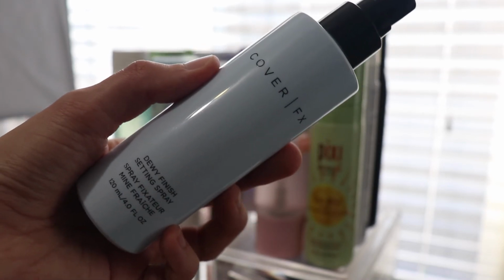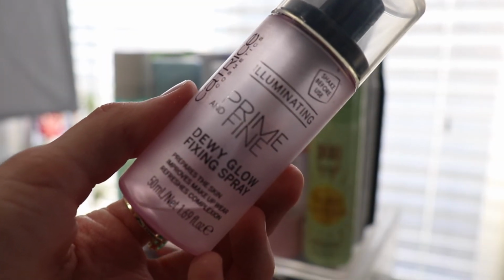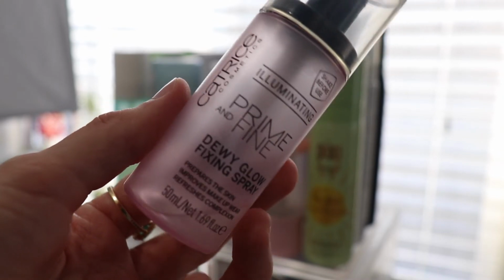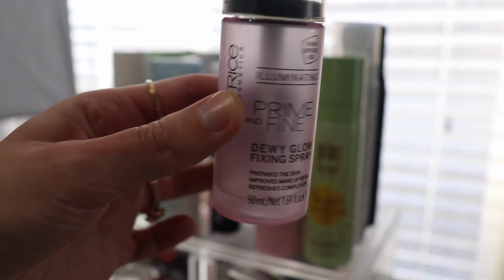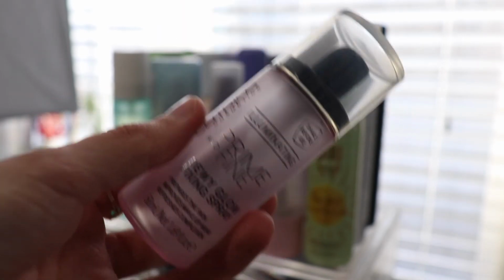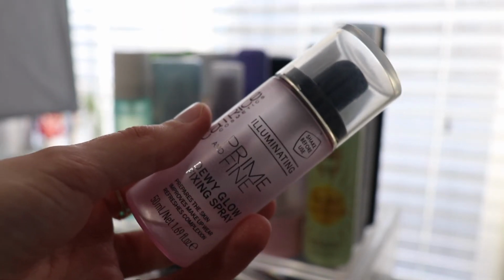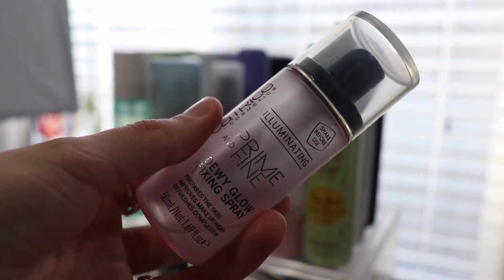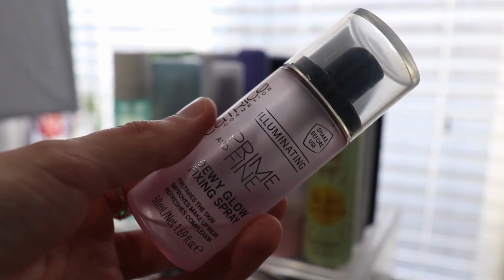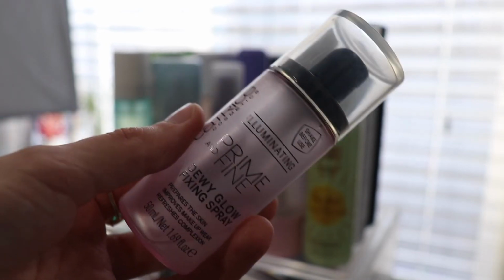This guy is one of my favorites. Next, I have this Prime and Fine Dewy Glow Fixing Mist from Catrice. This is a drugstore setting spray. It's literally almost gone. It is so cheap. I think it's like $6, and it is so good. This one, I think, from the drugstore is the setting spray I have found the most comparable to the MAC Fix Plus. I love this stuff.